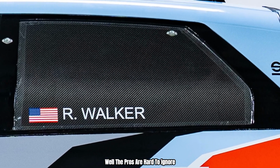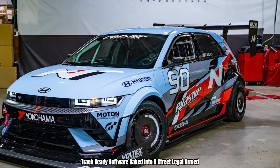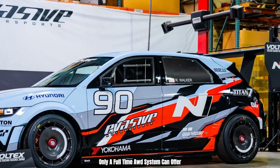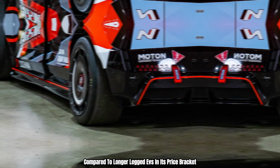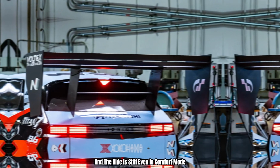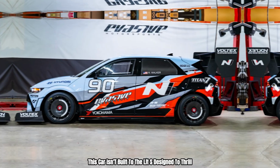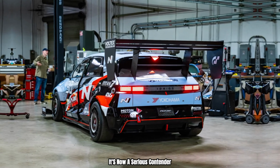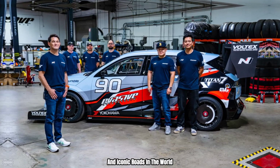Well, the pros are hard to ignore: blistering performance, styling that's functional and expressive, track-ready software baked into a street-legal package, and the kind of confidence only a full-time AWD system can offer. Downsides: range isn't the best compared to longer-legged EVs in its price bracket, and the ride is stiff, even in comfort mode. But let's be real, this car isn't built to be comfortable. It's designed to thrill, and in the hands of Evasive Motorsports, it's now a serious contender on one of the most dangerous and iconic roads in the world.